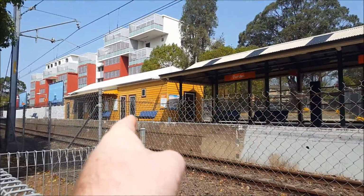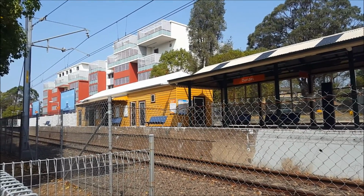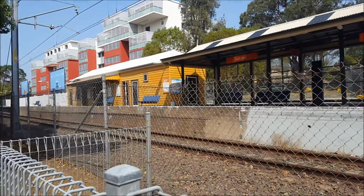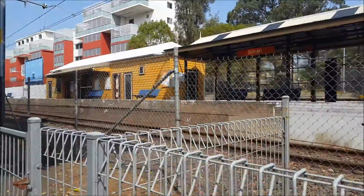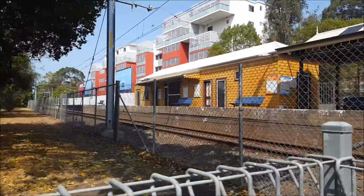And this station building just up there, that is heritage listed, for you viewers. And a ghost just opened up the screen door.